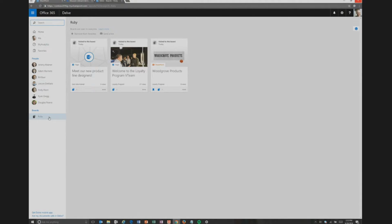That's right. So now we've got this Ruby board with 3 items, and these could come from different team site document libraries, somebody's OneDrive for Business, or a video in the video portal in a specific channel. And right here is an easy way for me to come back to all these 3.